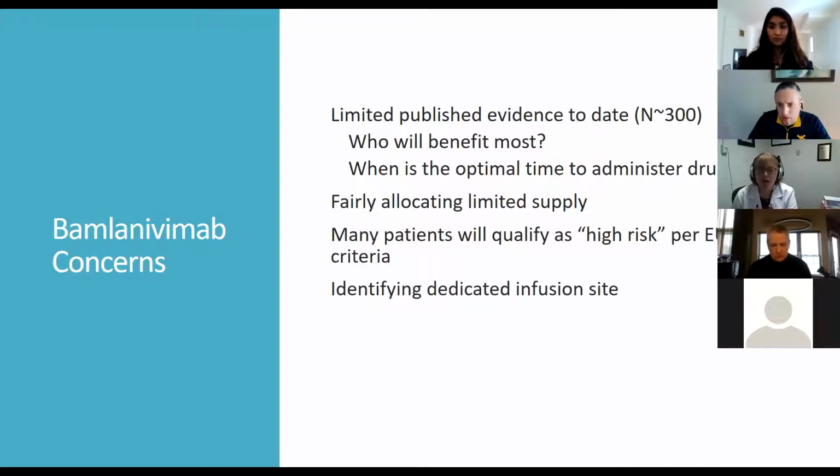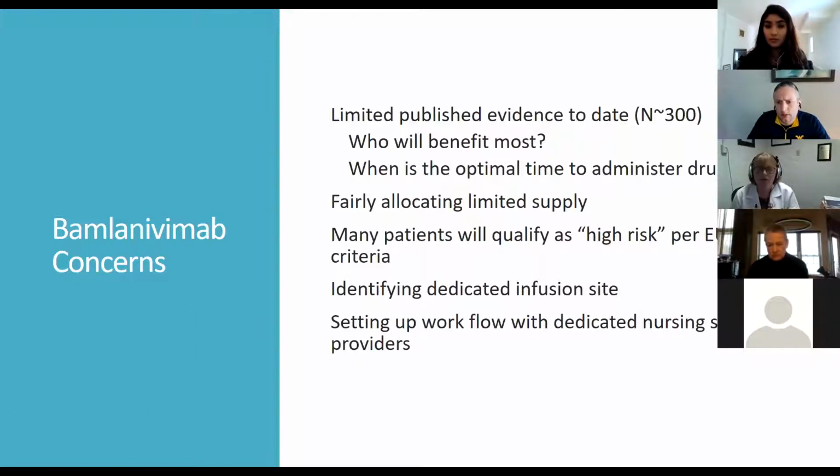You need an infusion site where patients who are infective, so they can infect others, can come in safely and sit for that 2-hour period at least, if not longer, to get their infusion. And you need the staff and the workflow for that. So that's something that, unfortunately, we don't all have readily available in our sites. It's not as simple as coming into the clinic for an injection.